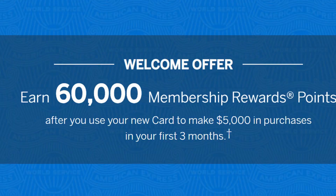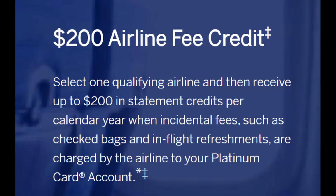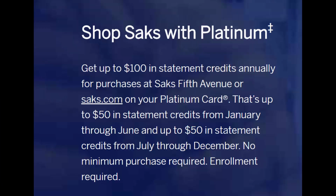So now before we get into any analysis, let's go over the Amex Platinum card. The Amex Platinum card has a 60,000 point bonus, which can be valued up to $600 when you spend $5,000 in your first 3 months, so $1,000 more than the Chase Sapphire Reserve. Also, you have a $550 annual fee, just like the Chase Sapphire Reserve with the new increased annual fee for the CSR. You do have a $200 airline credit, a $200 Uber credit, a $100 Saks Fifth Avenue credit.